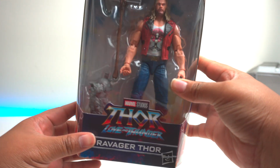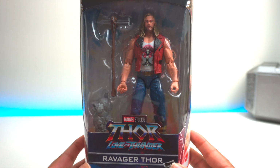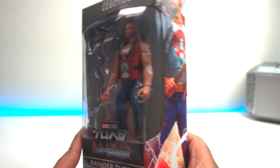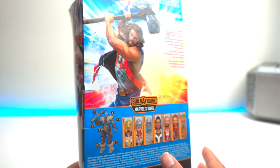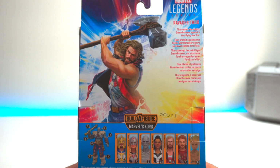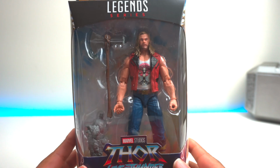Now for the 2 Thors, you have Ravager Thor, which is a pretty popular figure. I anticipate he's going to sell quite a bit. You got him, Stormbreaker, and the arm. That's about all you get for him. Beautiful shot of Chris Hemsworth there. My goodness, love that. And even a more amazing, badass shot of Chris Hemsworth there. That is phenomenal. And that is Chris Hemsworth, Ravager Thor.